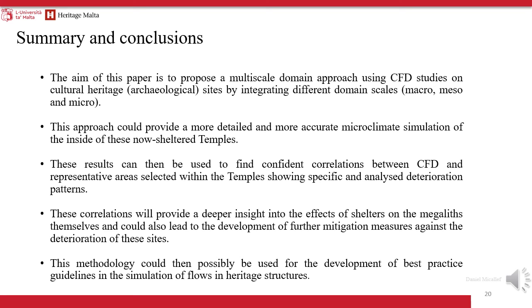And therefore, such a model will be able to provide guidelines on perhaps mitigation measures in order to preserve the integrity of these sensitive sites. Finally, the methodology can also, or hopefully will also, be used in order to provide guidelines which are more specific to the current problem which we have. That is, whereas we have guidelines for the simulation of built environments in urban contexts, we want to have models which can be used as a benchmark or as a guideline in order to provide further studies with the possibility of making use of such guidelines in sensitive sites such as megalithic temples or historic structures.